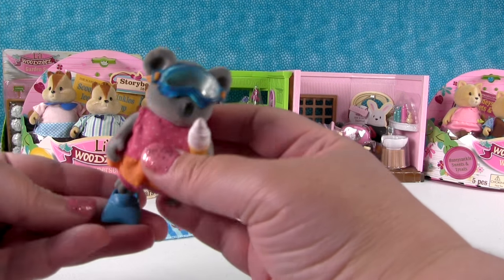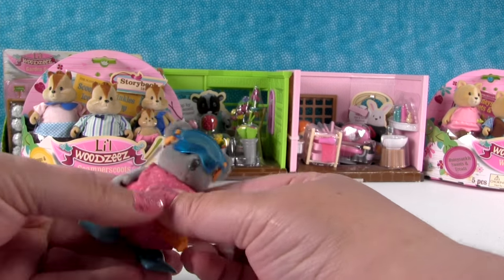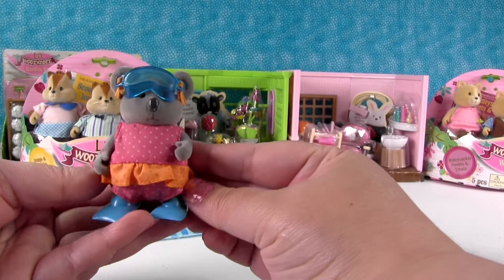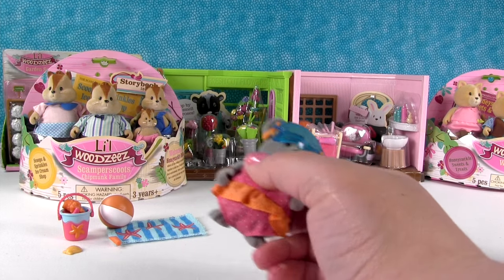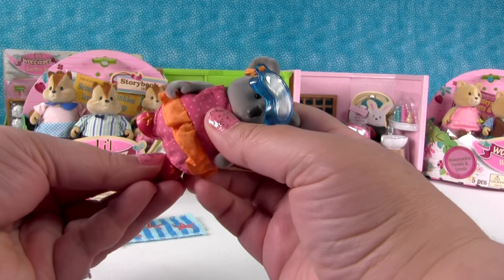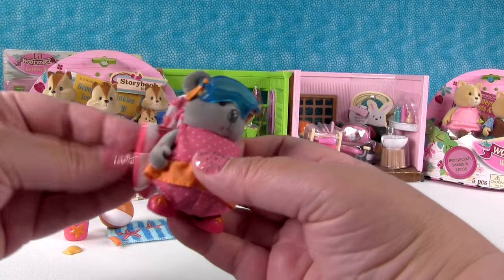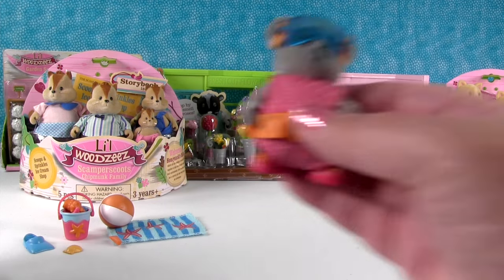And what I love is she comes with a pair of flippers. Oh, that's so cute. For swimming. Let's take her cone out for a minute. Here's her little swim flippers. Look at how cute. Or she also comes with little flip-flops. So that, to me, is adorable that she comes with two choices of shoes. And then she has her ever-important beach tote bag. Oh, perfect. To tote all her goodies down to the beach.